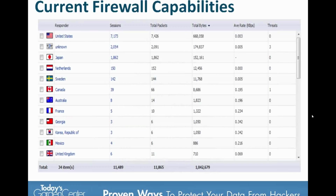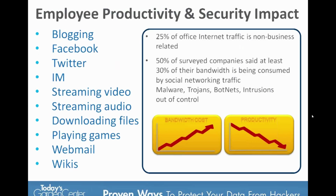So for instance, here's a slide on current firewall capabilities. In current firewalls, it's easy for you to do. You can geo-block or block out whole geographic areas that you don't do business with. So this is a screenshot from an actual firewall, and you see it detected information from these different countries. If Russia was on here, I would just check that box, and it would block access to my network from anyone in Russia.